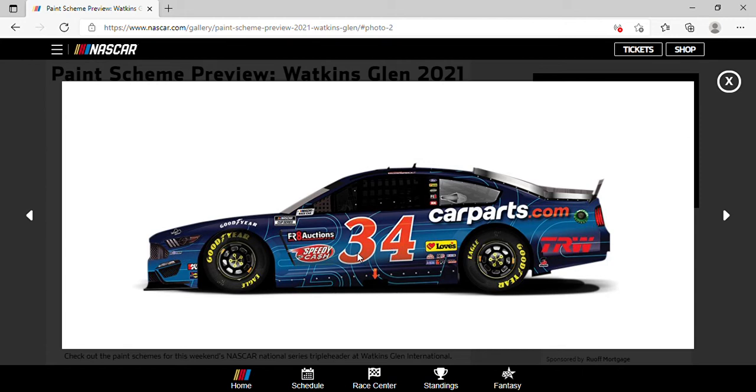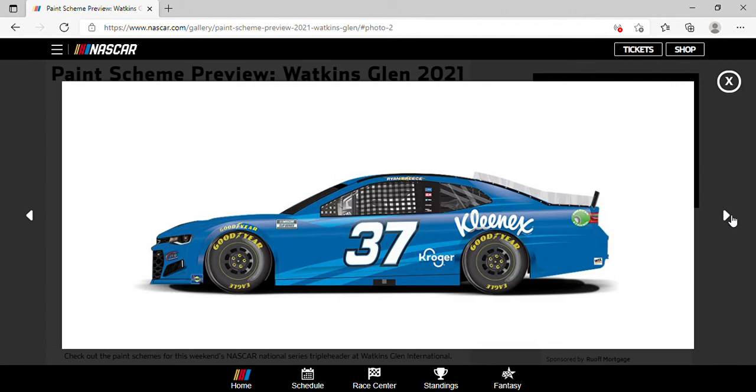You also got the orange number, which is not too bad. You got TRW, CarParts.com, and all that. So honestly, I think this is the same thing, but I think the design changed. But I could be wrong, though.